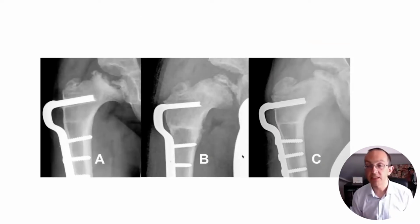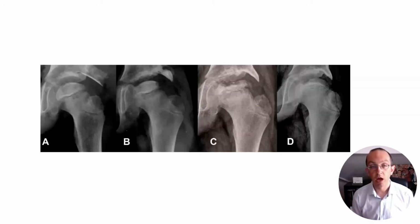And this is one that I did earlier. This is a varus osteotomy, and so the idea with a varus osteotomy is you tuck the edge of the hip inside the socket. So as the hip regrows, it regrows in a nice round shape, and eventually you get a nice hip that's a nice round shape.